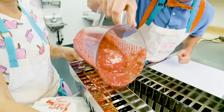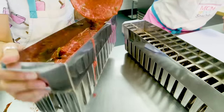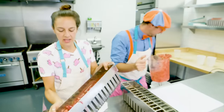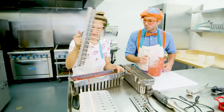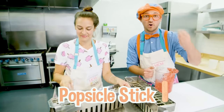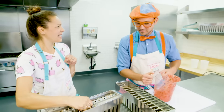Oh, here's some more. Whoa. We got some chunky ones in there. That's okay. There's some more. Okay. And then next what we need to do is, we'll just put in our sticks. Ooh, like a popsicle stick. Have you ever eaten a popsicle and you hold on to the piece of wood? Yeah, that's what we just put in there. That's what makes them so handy.